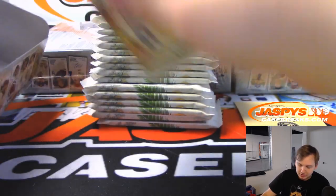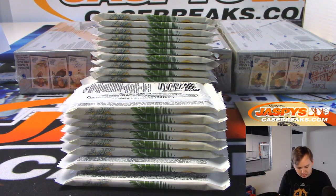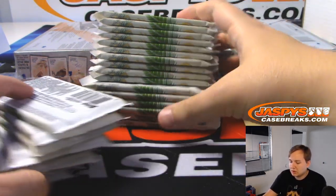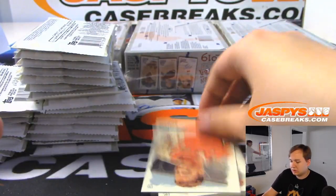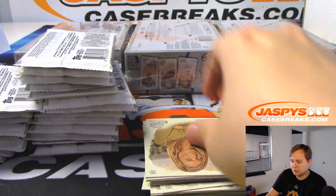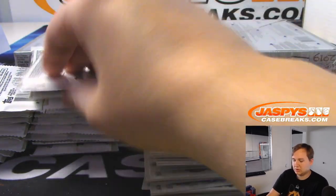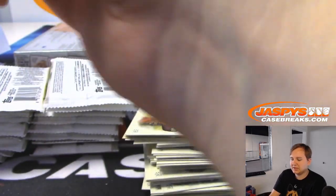N43. There's been two rip cards so far. And I think three autos? Just two autos so far, actually. Corbin Burnes and Todd Helton. And then we also had a 101 Wood Mini. So definitely should be at least a couple more autographs, I think.